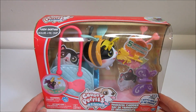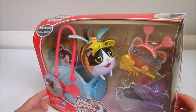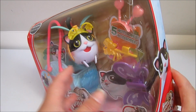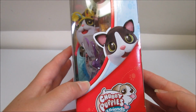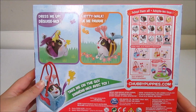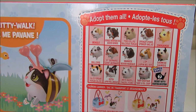Also, the cat kind of reminds me of my cat. I actually have an outdoor cat and her name is Mishi, and she looks just like her. And I will actually put a picture of Mishi at the end of the video so you guys can see. She is super cute.